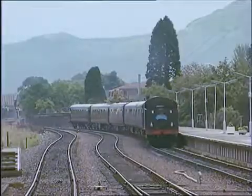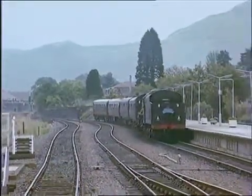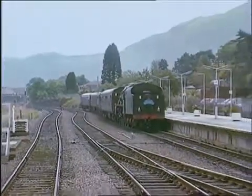The return to Fort William marks the end of the Black Five's duties for the day. The passengers on this exclusive tour will be continuing their journey south, but now with more conventional diesel haulage.